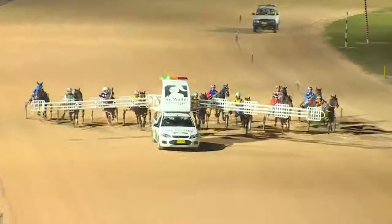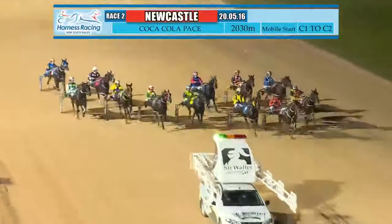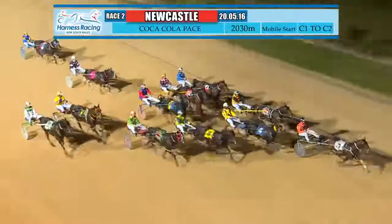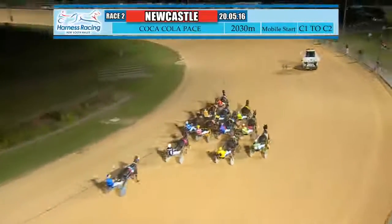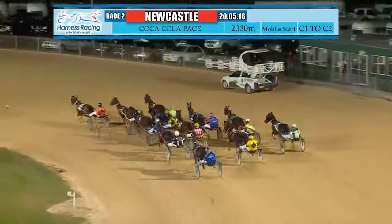2,030 metres. Green light goes on for the second at Newcastle. And they're away, right on with it. Modern Edition both began nicely. Rhiannon Shannon showing speed. Bamako Marley is out 3 wide early. Apollo 13 even deeper. Helen's Bonus is even wider. It's about 6 wide and having to ease back as they make their way out of the straight.